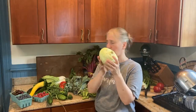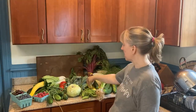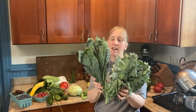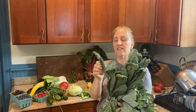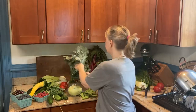Look at this big kohlrabi, and then cucumbers and garlic scapes and peas have made their appearance. This week I have both the lacinato kale and the red Russian kale, so you can see it side by side. It's just different shapes, different varieties grown. I would say that the lacinato kale is maybe a little bit tougher, and the red Russian is a little bit more tender. So if you want to know the difference there.